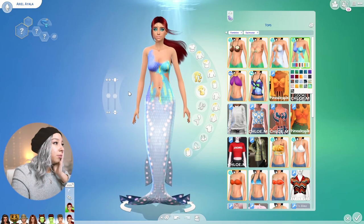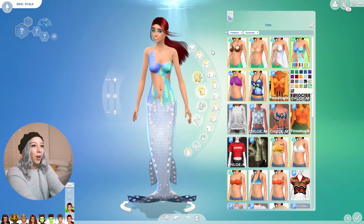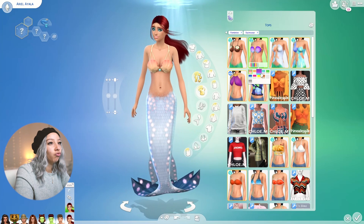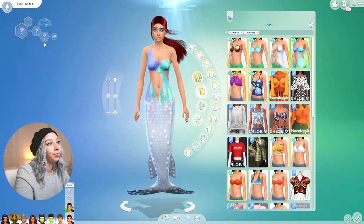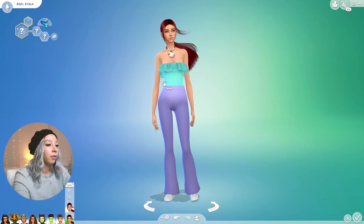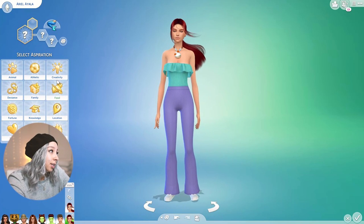Alright, so here's her mermaid form. I love this hair because it actually makes her look like she's underwater, and I think that's amazing. Or should we do the seashells? No, we'll stick with this one. Okay, and this is her regular form. Very cute. It reminds me of the Little Mermaid for sure.